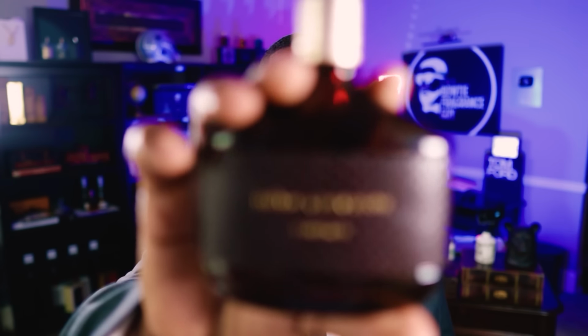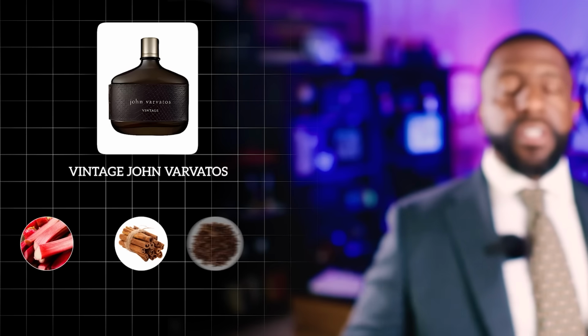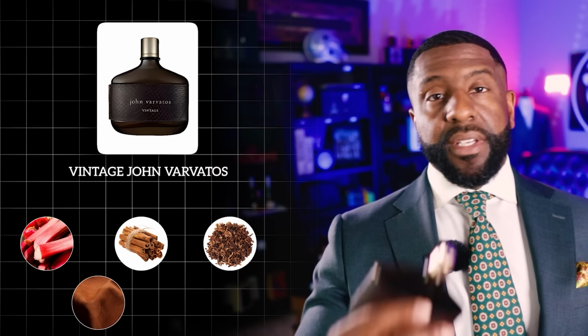All right, guys, next up on the list, this is another classic fragrance. I think it was released in 2006. I've had it in the collection for a while, but it gets even better with time. It's from the brand of John Barbados, probably, in my opinion, their best fragrance in that house. This one is called Vintage. This is rhubarb, cinnamon, tobacco, suede, and tonka bean. Those are the main notes.